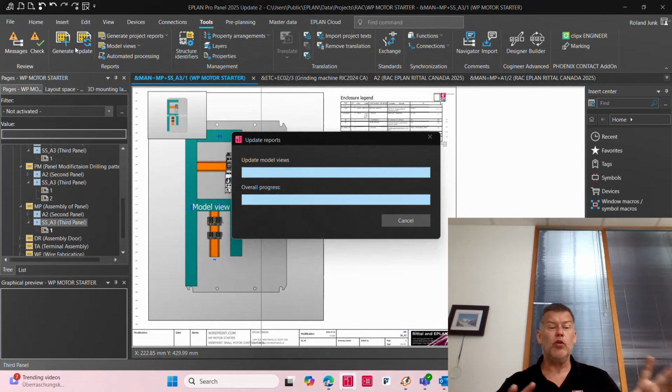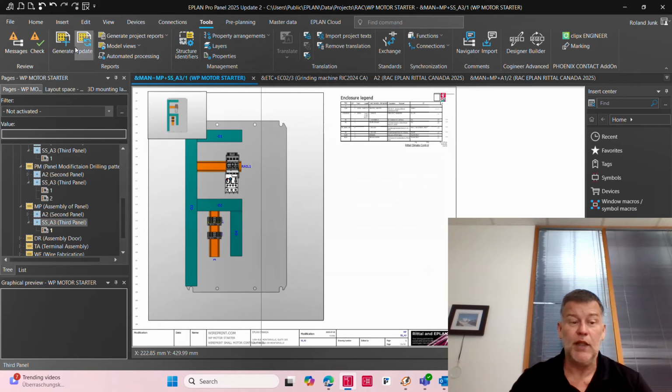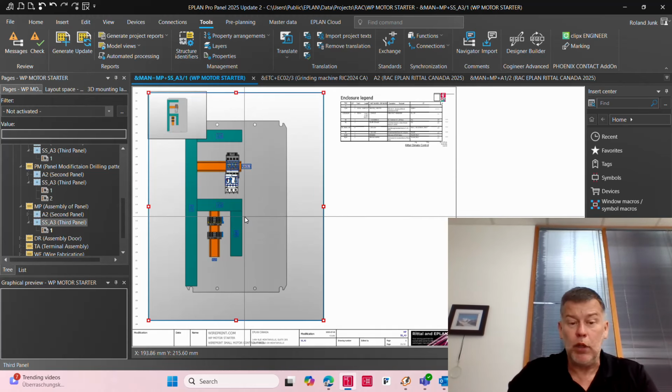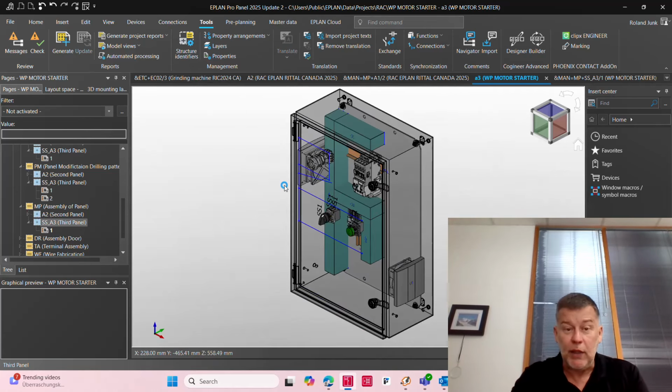So just to show you how this all fits together, I'm going to do a couple of modifications. I'm going to add first some schematics in this SSA3, in this third panel, and then I'll show you actually how it's done. So technically, this is what we have right now. I can actually jump to the 3D and then you'll see this is basically my 3D. This is part of the same project.